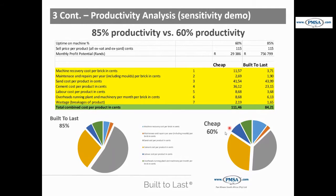And what you find is, I'm going to quickly go through the graph here. Sand is gray, cement is yellow. You want to try and increase your sand, it is better to increase because sand is cheaper per ton, and reduce your cement as a percentage of a product. So what we look at is, on the cheaper machinery, you need more cement. It doesn't compact the brick as well. You don't have the proper curing systems. So you end up paying more for your cement as a percentage of your brick.